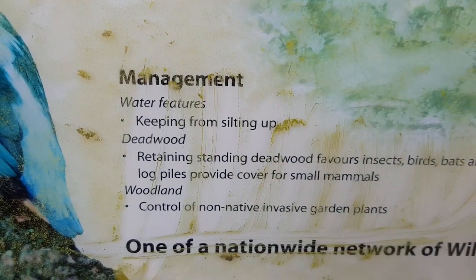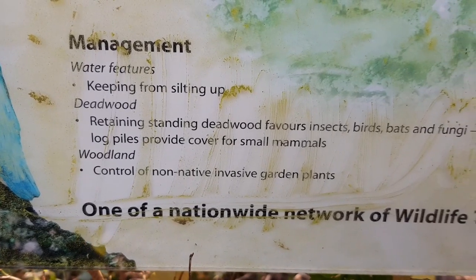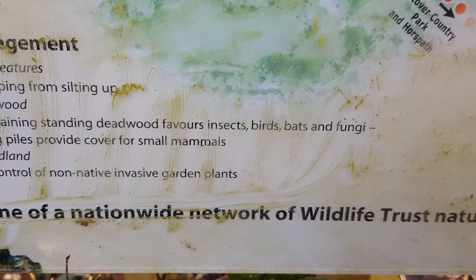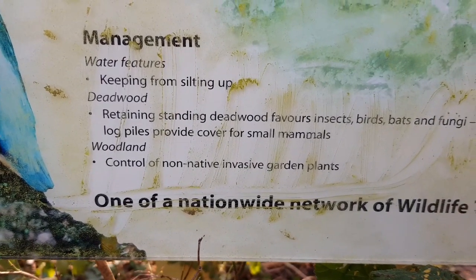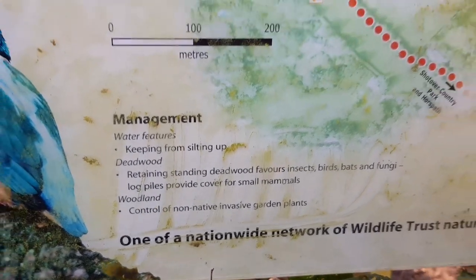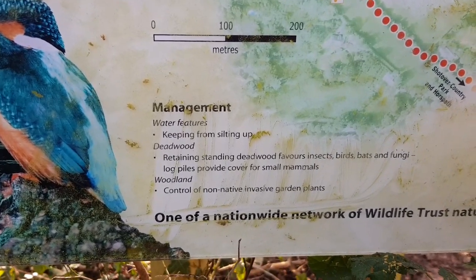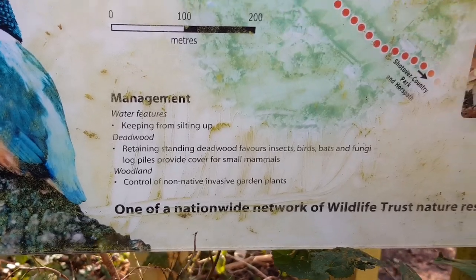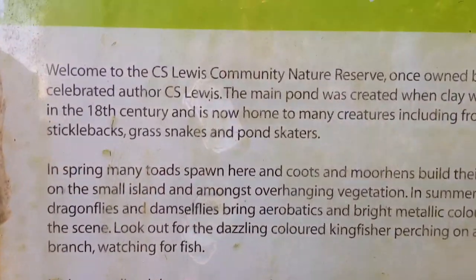So the management: water features, keeping from silting up; deadwood, retaining standing deadwood favours insects, birds, bats, fungi; log piles, providing cover for small mammals; and the woodland, control of non-native invasive garden plants. So this is what they do. They keep up with the water, make sure there's plenty of deadwood for the animals and wildlife, and make sure that the woodland stays British.